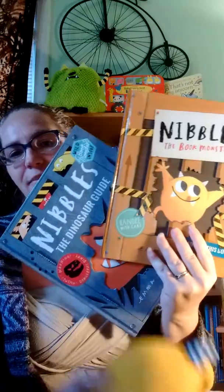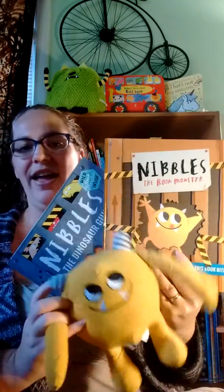What better set than to give your little one a Nibbles gift? Nibbles the Dinosaur Guide, Nibbles the Book Monster, and a Nibbles to snuggle down with.